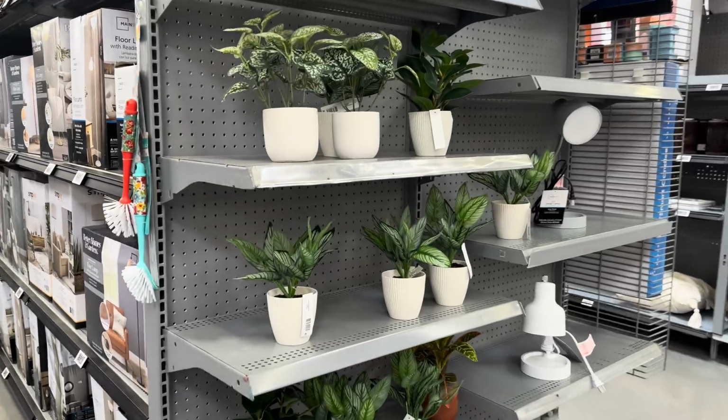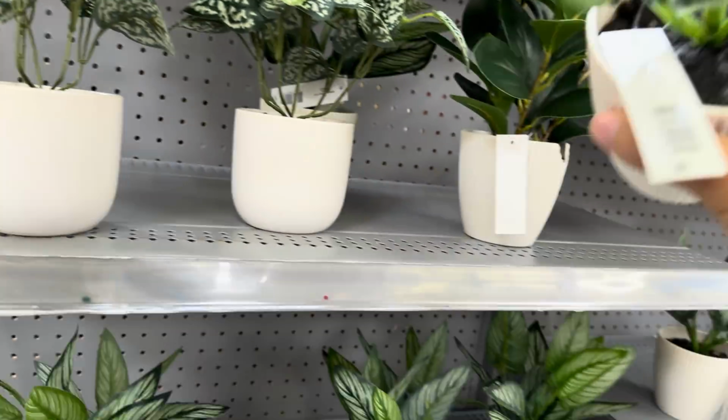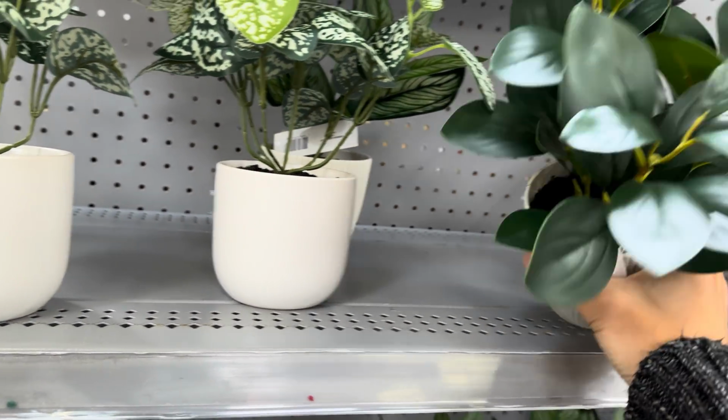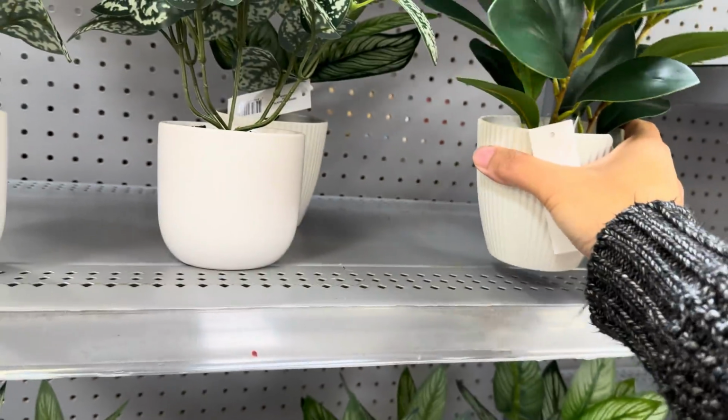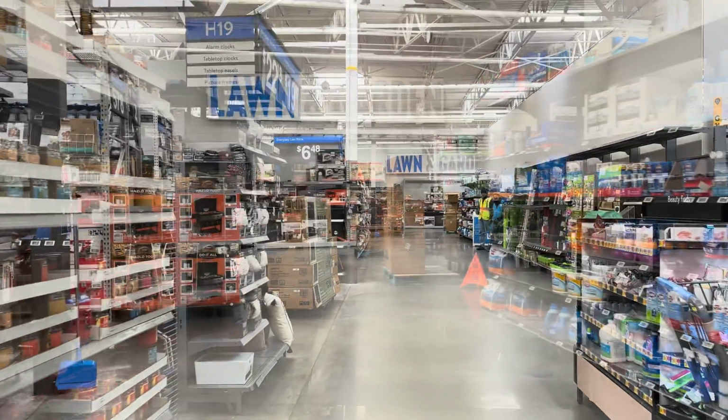And as you can see, we're gonna walk over here and look, they have some plants, some faux plants though. Those are some polka dot ones. This is some type of calathea looking fake plant. This one is a Peperomia obtusifolia fake plant. But anyways, we're gonna go back over here.